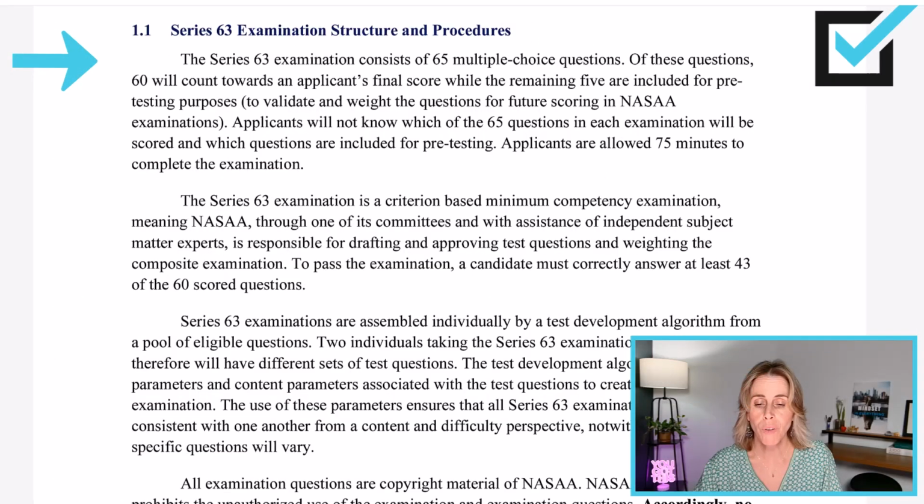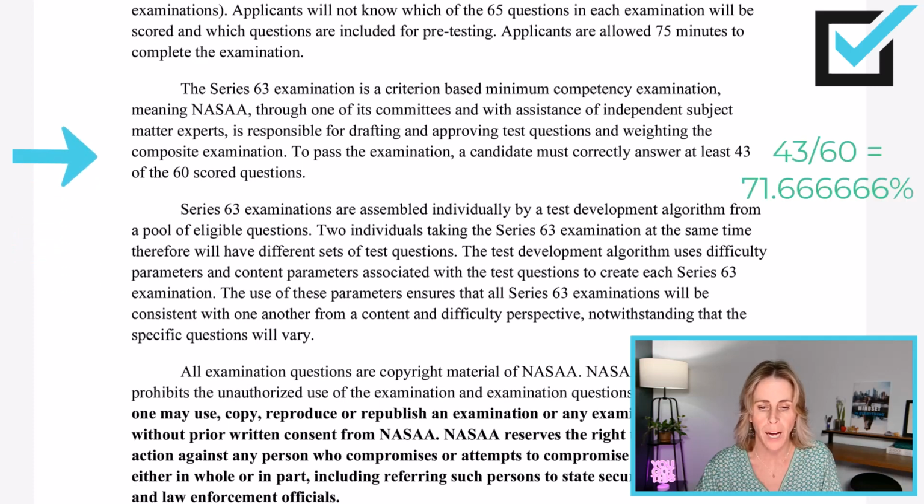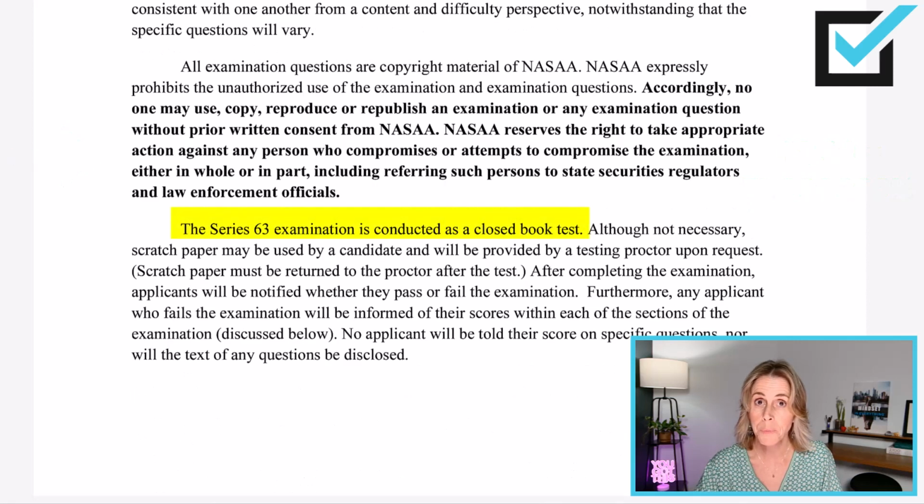The test itself has 65 multiple choice questions. There are 60 that count, 5 are pre-test questions. You have 75 minutes to complete the exam. Everybody taking the test will have a different version of the test. To pass the test, you need to get 43 out of the 60 questions correct. It is closed book, of course. Scratch paper may be used, will be provided upon request.